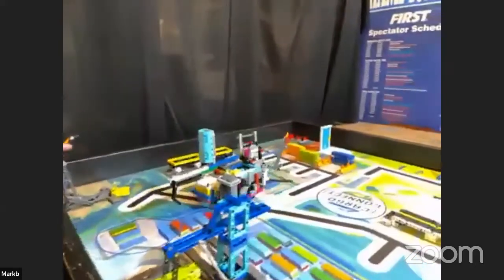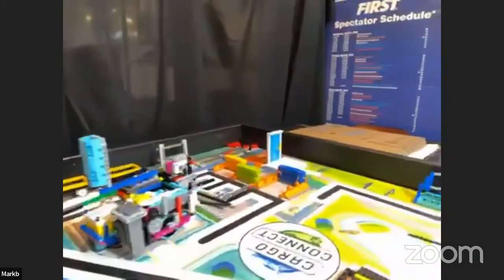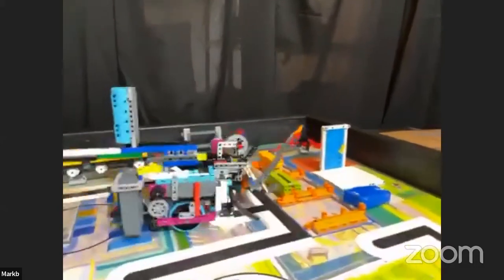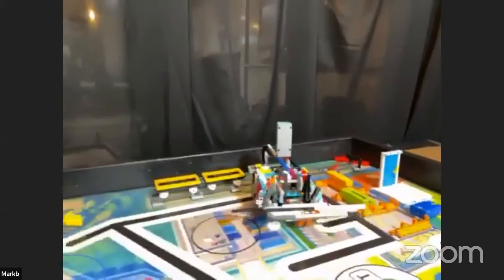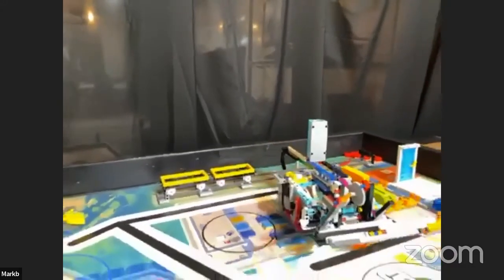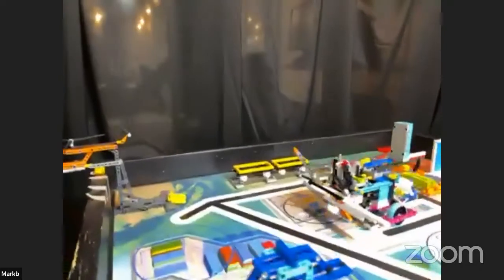So you can see it was doing a line follow to get over here. Now it's going to try to pick up these. I think it's going to fail. And that just goes to show that these things are challenging. Now I just pulled that down and it's come around. And that's going to come back.